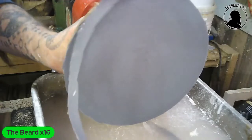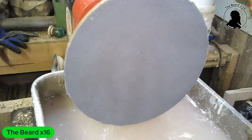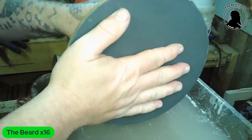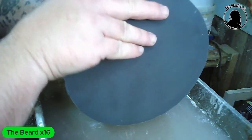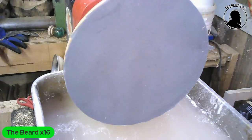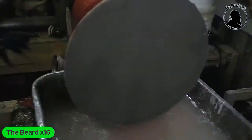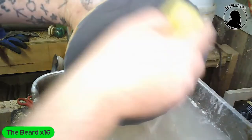Was it Wayne Gilbert that gave me this? I think it may have been Wayne Gilbert that gave me this stuff. What's that? This sandpaper. Yeah, I think it was actually, because he gave me two of these boxes. Two of those boxes. Or was it? Yeah, I think it was. Right.